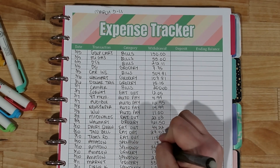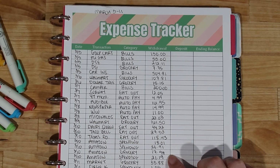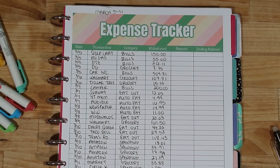Okay, so it looks like here this should have been $17.94. This is why I always double check, because while I'm trying to film and write numbers and deal with everything, I often mess up. All right, so I think that is everything. So now we get to do the fun part, which is color code everything and add everything up and face the music there. So I don't know, maybe that's not your idea of fun, but let's start with bills.